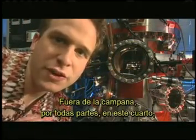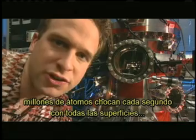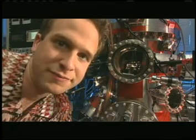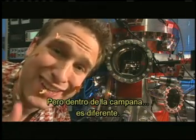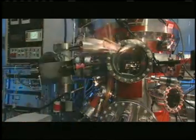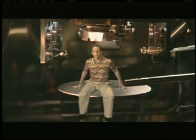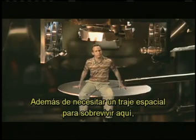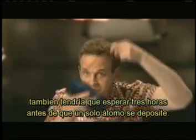Outside the chamber, everywhere in this room, and I mean everywhere, all over me and everything else, there are millions of atoms colliding with everything each second. But inside the chamber, it's a different story. Besides the fact that I need a spacesuit to survive in here, I would have to wait 3 hours until a single atom settled.